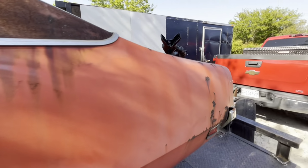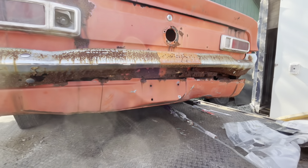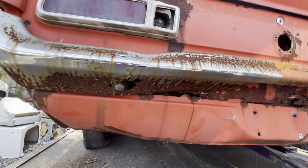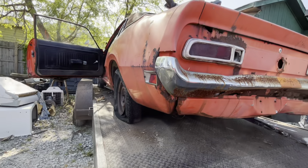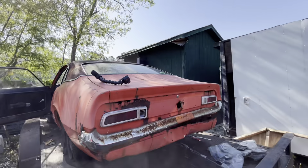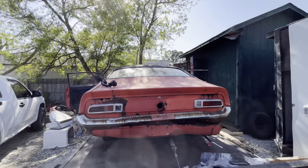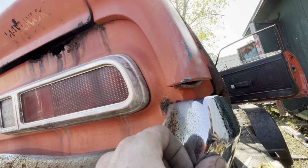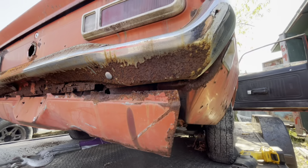All the armrests are trash. The back bumper, somebody could definitely hammer it out and straighten it, but it does have rust all in it right there. If somebody wants the back bumper, I'll do $50 on it also, because I could still possibly use it for something. I don't think I'd be using it on this car, but that can definitely be straightened out and a patch panel welded in on that side. Looks like another spot right here, either weak chrome or, you know, we'll do like $40.